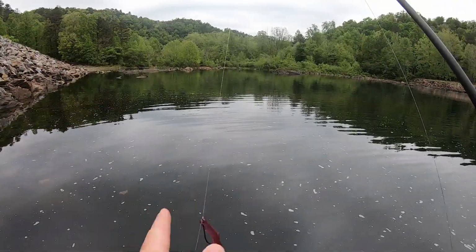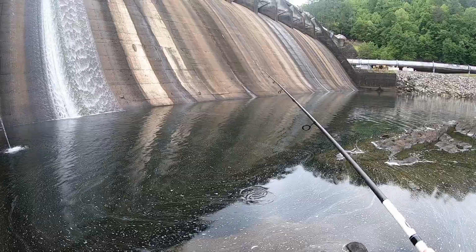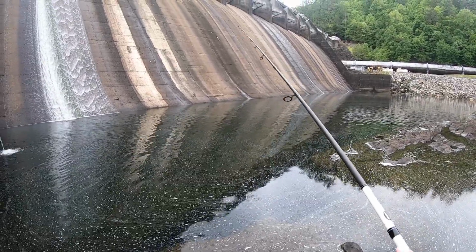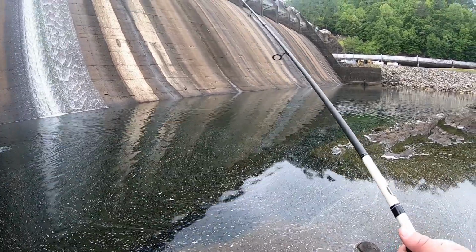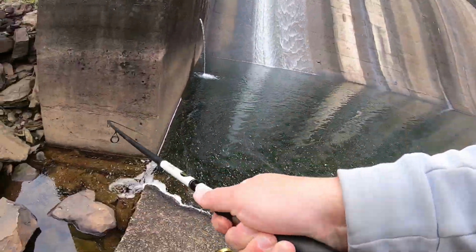That was easily 3 pounds. Oh, is that a fish? Oh, yeah, I think there's like a ledge right here. Got one. Ooh, not a bad one. Ooh, pretty nice one.